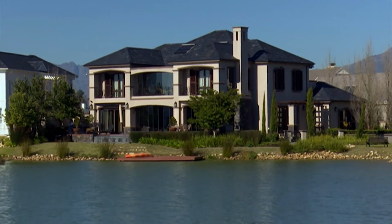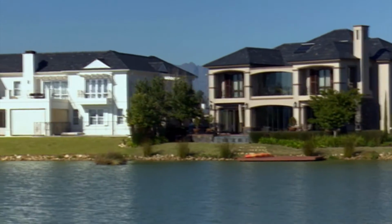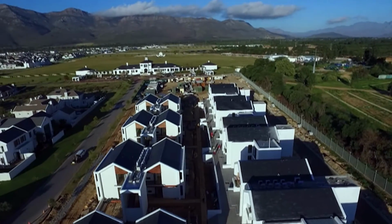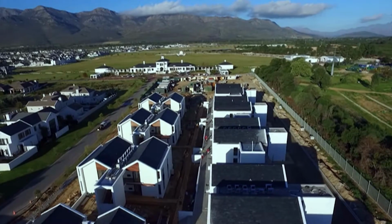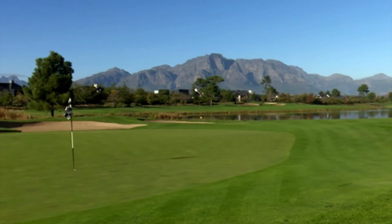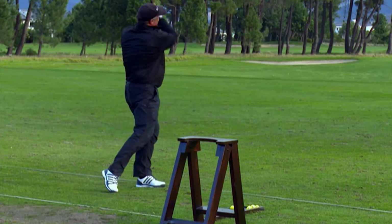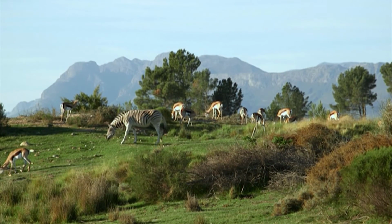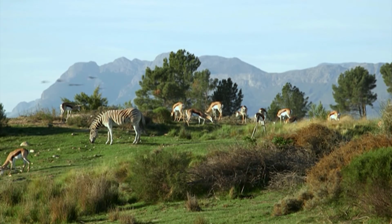How has Val de Vie made people their priority in the design of the estate? When we do the design, we really think about the spaces, we think about the community and how it will be used in the best way possible. At the end of the day, almost a third of the estate will be green areas, including just under 100 hectares of renosterveld reserve, where there'll be little springbok and some zebra. So there are also opportunities there to educate kids.